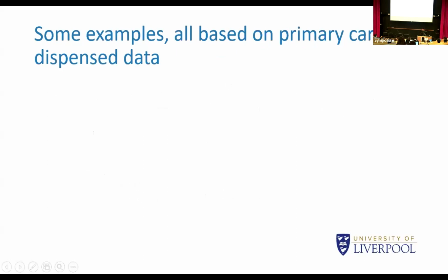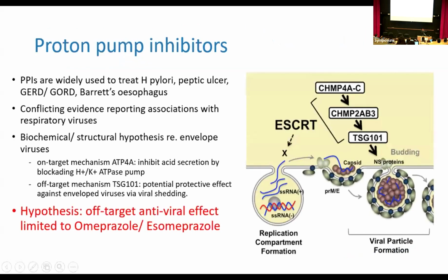So I'm just going to skip through these really quickly, just to tell you about some of the examples that we've been working on during COVID, and then what may come later. So these are all examples that are based on primary care dispense data rather than prescribed data. So one of the things that we're interested in is understanding if proton pump inhibitors have antiviral activity.